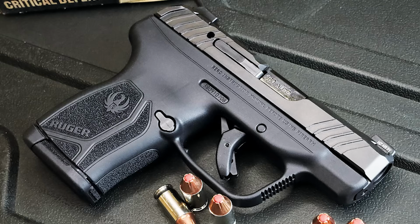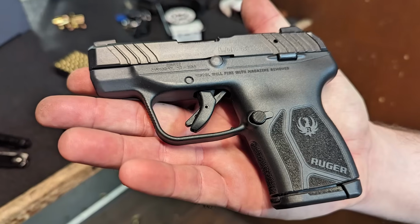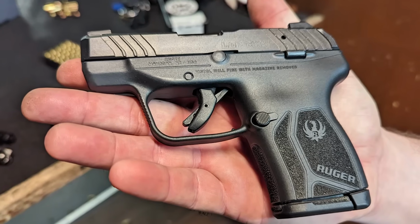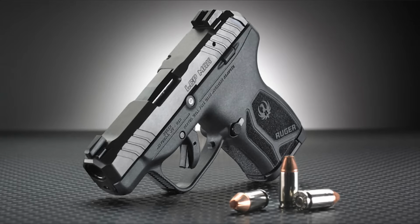The LCP Max is the current champ of 380 micro carry pistols. It's got the firepower, the concealability, and the upgrades that make it more than just a backup. This is one mouse gun that roars.